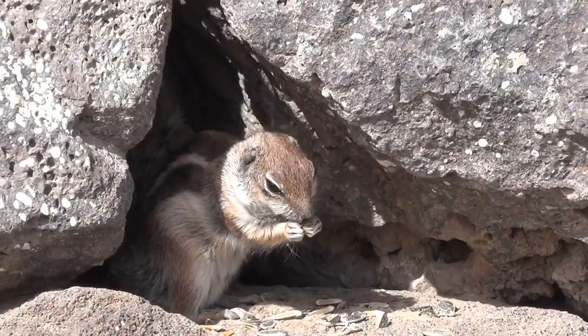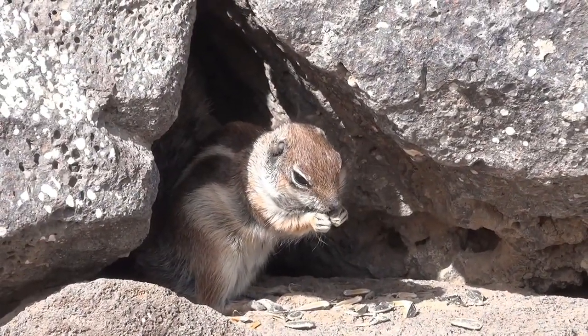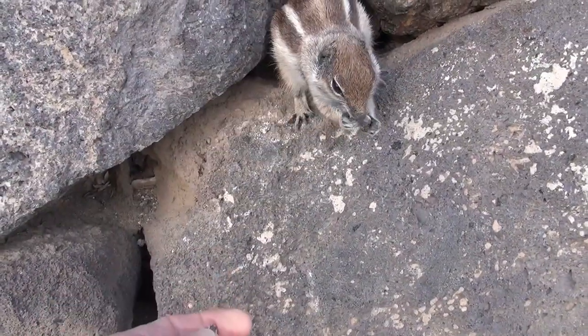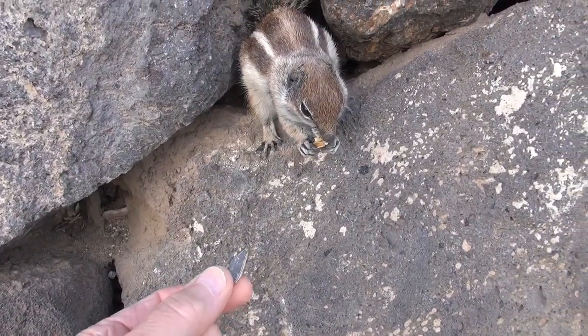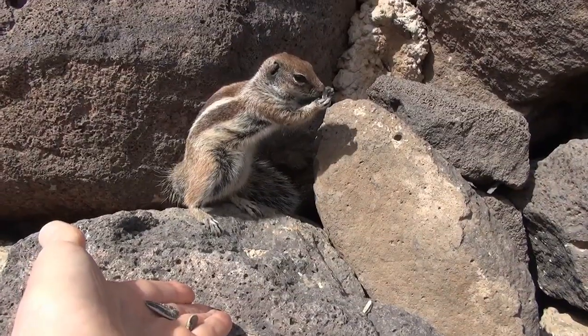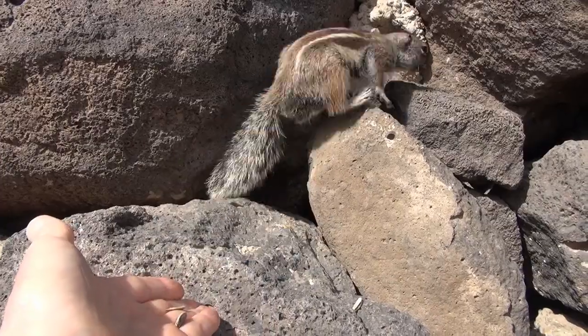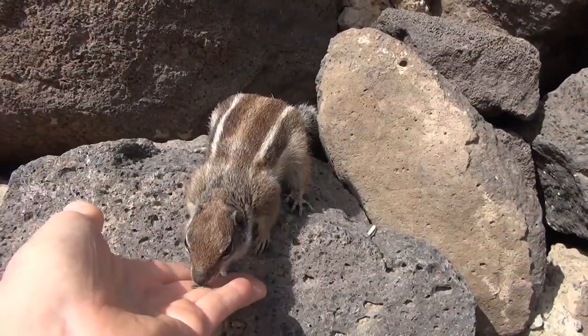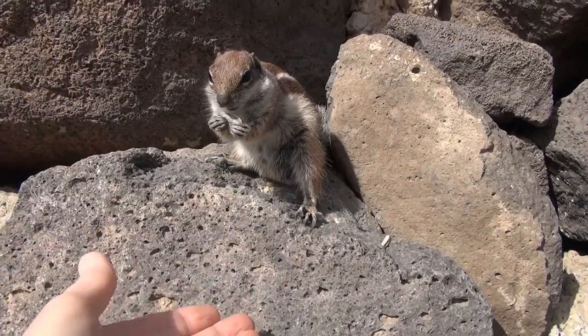My old favourites on the island are the barbary ground squirrels. They have become quite tame in tourist areas, being happy to scrounge for whatever titbits are on offer. This first sequence shows them playing around in a high retaining wall just below my hotel. Certainly good for a game of hide and seek.